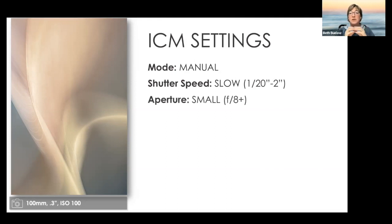Aperture, small. So usually f/8 or higher. That's because you're having to compensate for the additional light that's coming in from that slow shutter speed. You're going to turn off your vibration reduction or any image stabilization that might be present on your lens or your camera body, because you don't want your camera trying to make the image sharper than you want it to be. You can still have it on. It's not like it's going to stop you. Play with it. You might find that there's something about it that actually works, but my suggestion is just go ahead and turn that off and see what happens.